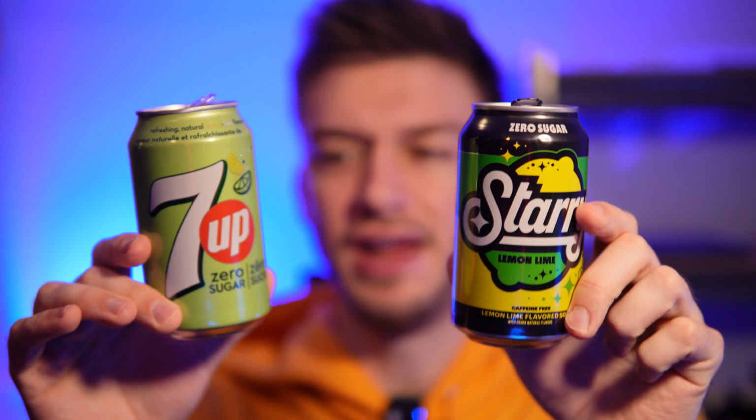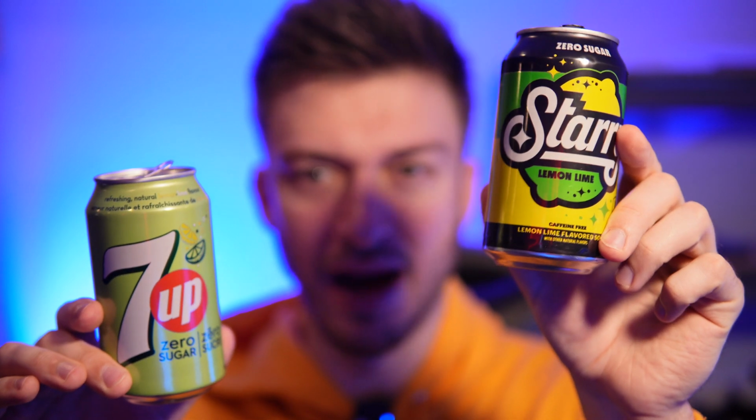Now both of these have 0 calories, varying amounts of potassium and sodium. This one's got higher potassium, this one's got higher sodium. It's really not a huge deal though. It's very low, around 100 milligrams each, so not a big deal, but I do think that the Starry does have a bit stronger of a flavor.